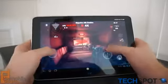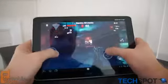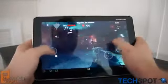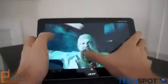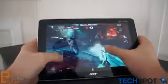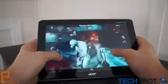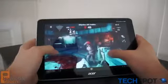And its performance woes actually carry over to gaming as well. Though the A700 features the Tegra Zone and it supports a bevy of games, the games do not run as well on it as they do on other devices, Android smartphones, tablets, etc. Additionally, anytime that the A700 is doing an intensive task, such as gaming, the right side of the tablet gets really warm.